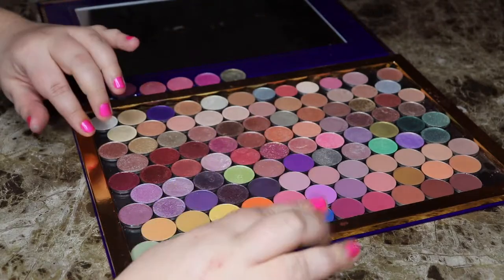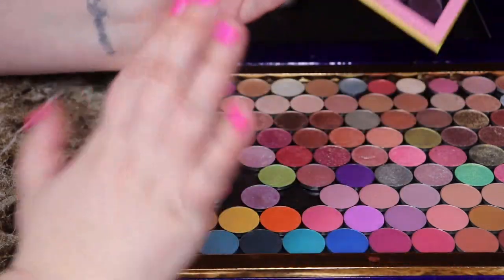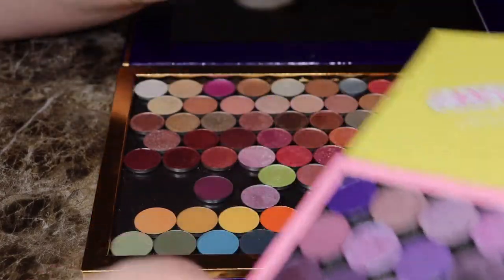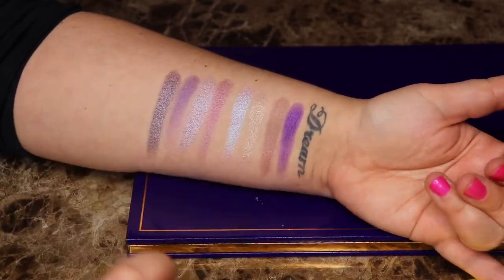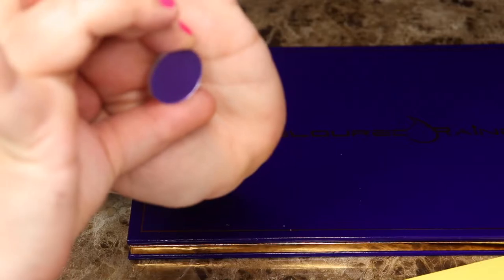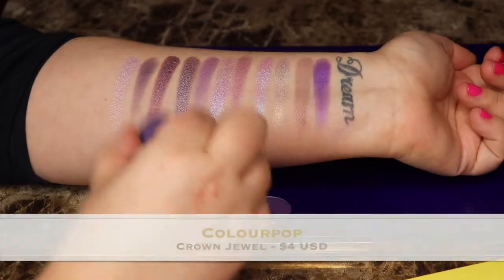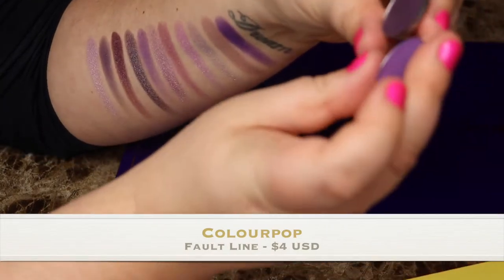So I'm gonna do purple shimmers next. My battery died and we had dinner, so things are probably moved around, but these are the 11 purpley shimmers. Right off the bat, I like this first one. It's a shadow I depotted from the Jaclyn Hill Bling Boss palette. So I'm gonna keep this. There's two shadows I wanted to declutter, these two. This is Crown Jewel by Colourpop and Fault Line by Colourpop. Okay, so I'm gonna declutter those.